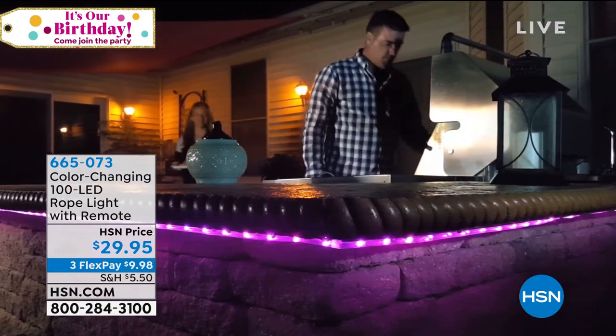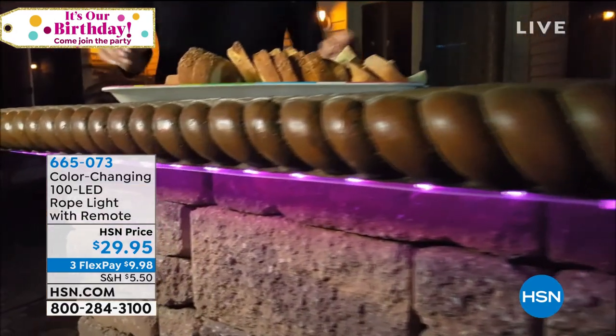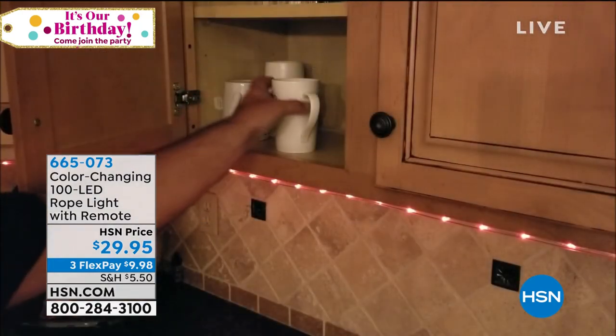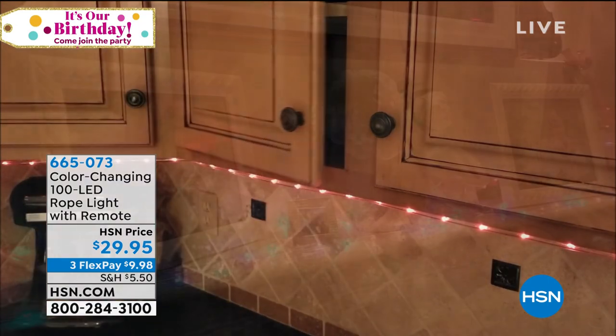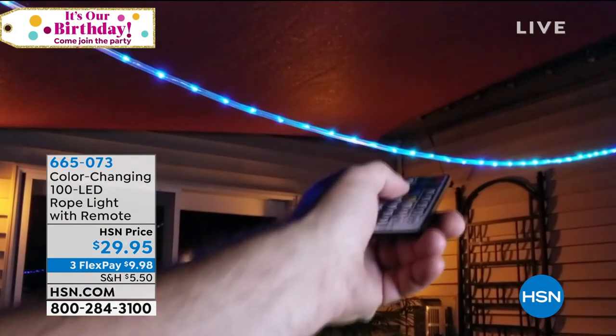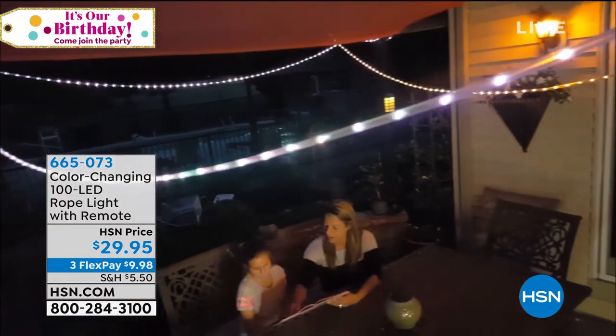Now, we use ours in our kitchen, above the cabinets, to give it just a nice light. You can do it under the cabinets. We do it over the cabinets. My husband walks in with the remote and he goes, what are we feeling like tonight, honey? Oh, that's great. I'll be a little red. Are we feeling purple? And I'll be like, cycle through the colors. I'm feeling a little festive tonight. Because you have that option.